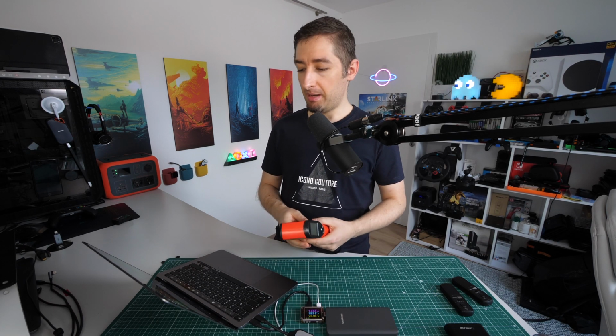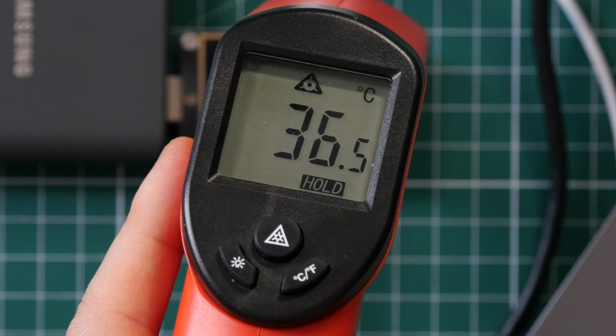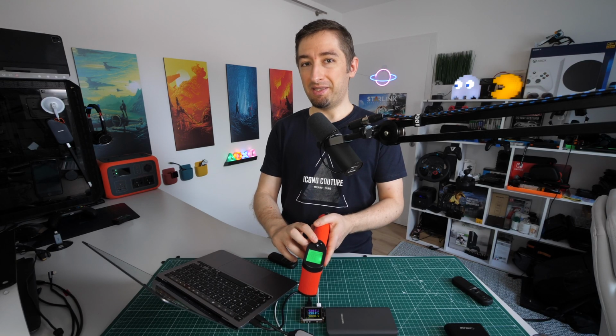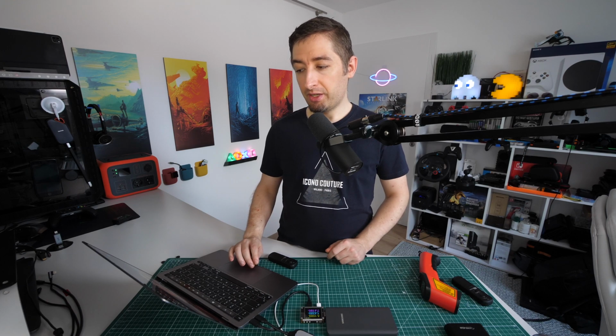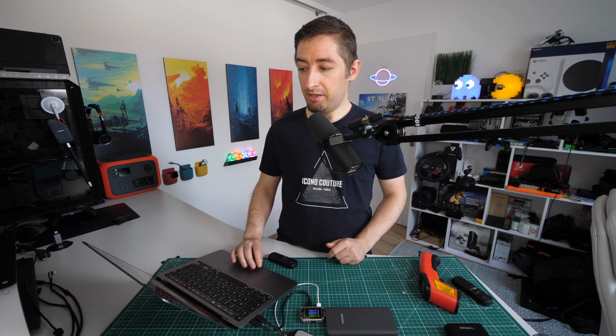Let's also quickly measure the temperature. I'm always measuring in this area because this is the hottest point, and we can see we have around 36 degrees Celsius or 97 degrees Fahrenheit. This is basically the temperature that the laptop is normally sitting in. Normally, if it gets up to 50 degrees Celsius, the fan will ramp up to the minimum speed, which is 1200 RPMs, and you cannot hear that. But I see here with these settings, the fan doesn't even need to ramp up, and as you see, the machine also doesn't get hot.